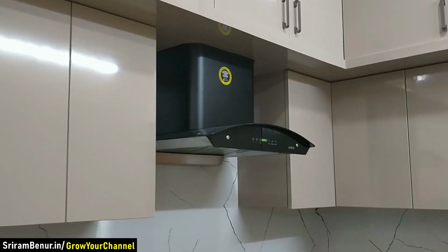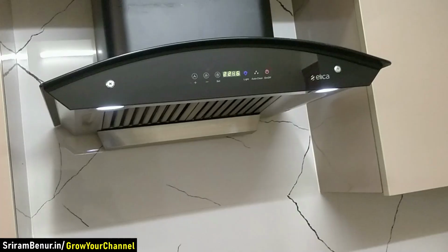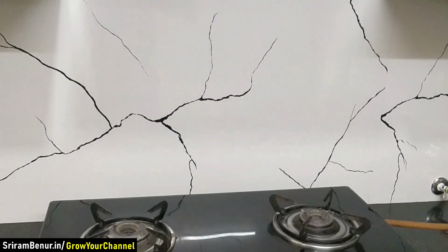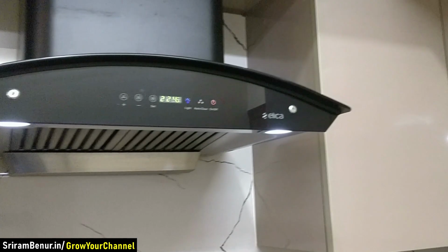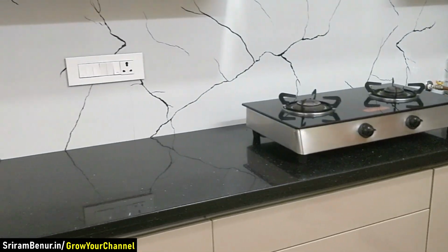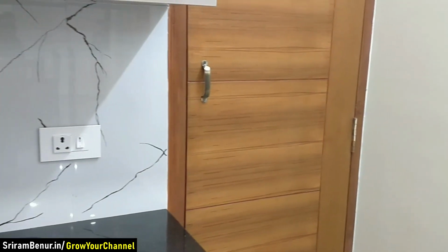Let me show you from slightly away. So you could see that it also gives a great look. And let me turn that on and show you how exactly it's going to look as well. You can see that right at the bottom they have 2 lights as well, so that the focus is going to be on the kitchen stove. So that's how this is. This is the L-shape kitchen we have, which has pretty good space to keep things. Now let me show you the door.